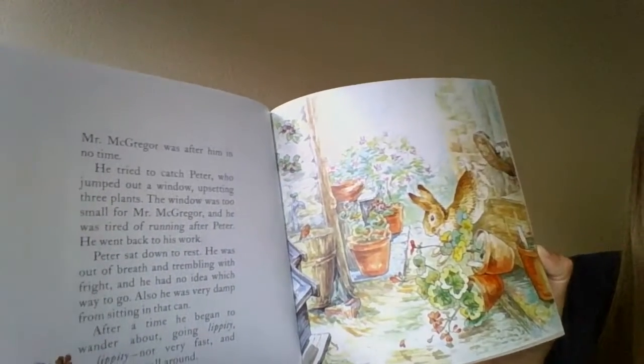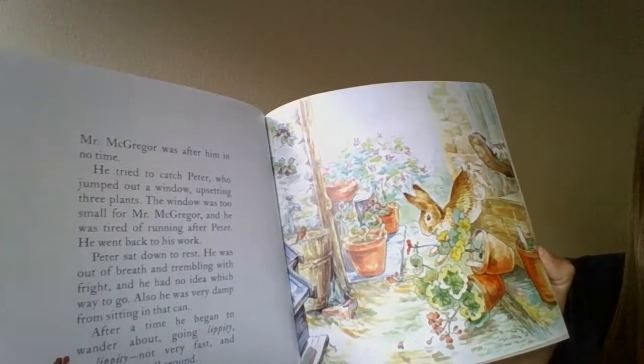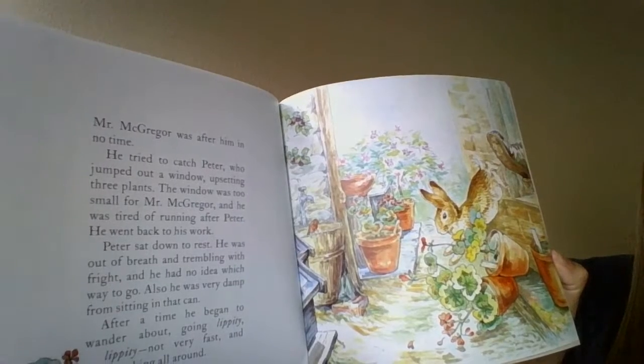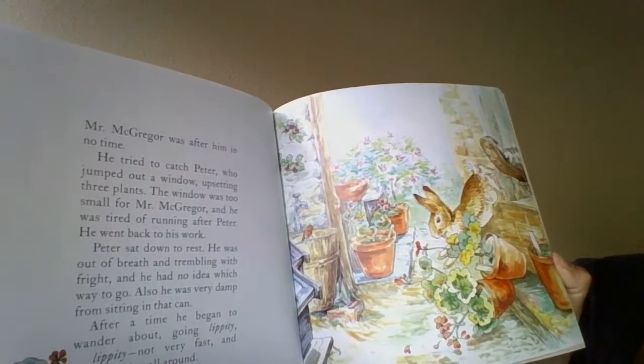Mr. McGregor was after him in no time. He tried to catch Peter, who jumped out a window, upsetting 3 plants. The window was too small for Mr. McGregor, and he was tired of running after Peter. He went back to his work.